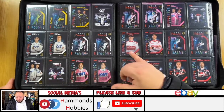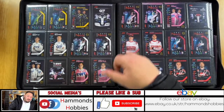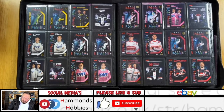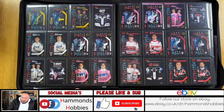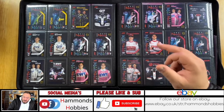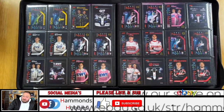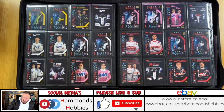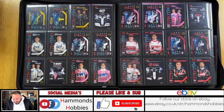Then we've got Alfa Romeo, Kimi Raikkonen. It's his last year this year, so we won't see any more Kimi Raikkonen cars potentially after next year. And then we've got Antonio Giovinazzi. He has not been signed for anyone for next year, which is, I suppose, a bit of a shame, but there you go. What can you say?